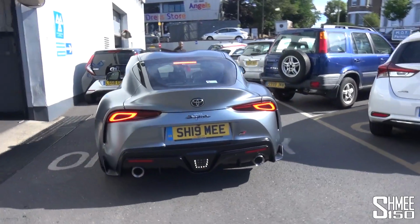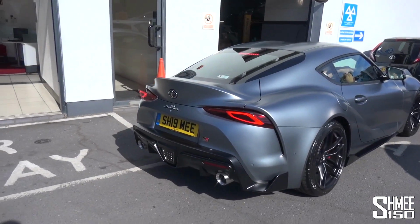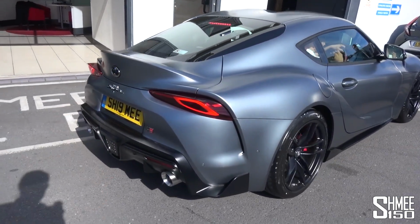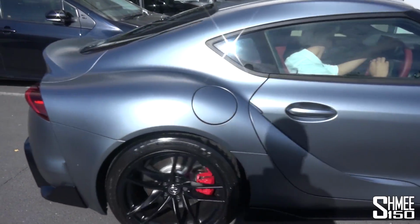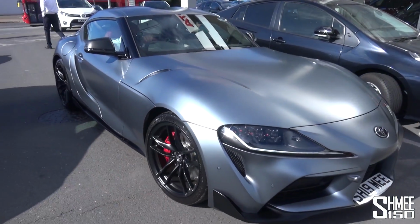I love the rear end of the car. I know a lot of people have mixed opinions about the design and the car in general. Is it true to a Supra? Blah, blah, blah. But for me, you look at this, it's such a good looking thing, especially in this spec. This is really cool. I know you might be thinking it, maybe in the future I'll wrap it or something.